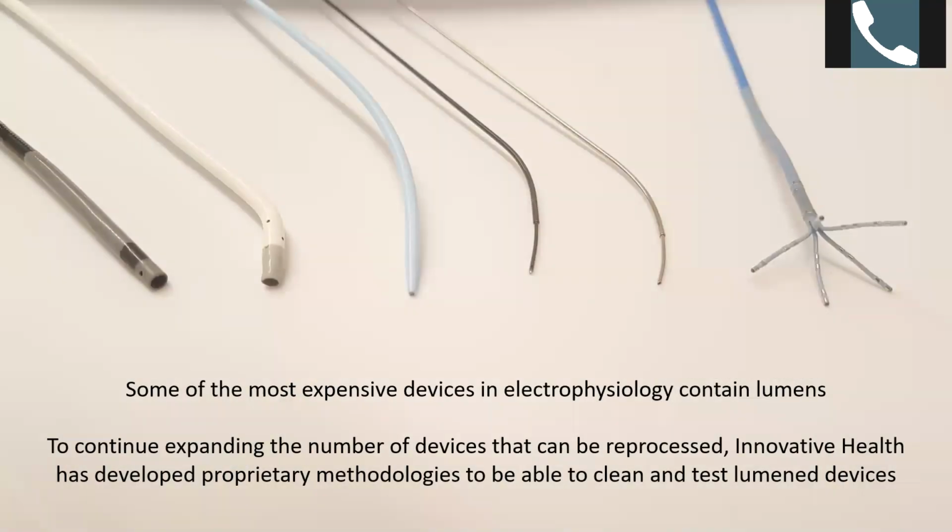So it really should come as no surprise that some of the most expensive EP devices used today contain lumens, given their complicated and advanced geometries and functions. Typically, a lumen delivers heparinized saline during a study, preventing thrombus formation, but they also serve other purposes. During use, blood and other contaminants may ingress, which need to be removed during reprocessing. At Innovative Health, we have developed several new cleaning and inspection techniques, expanding our portfolio of savings opportunities.